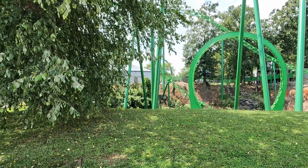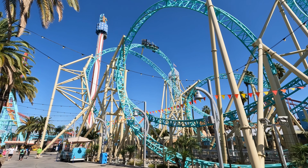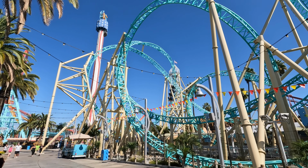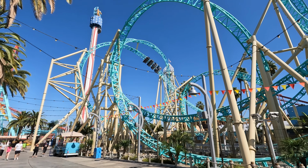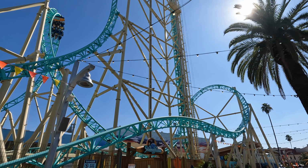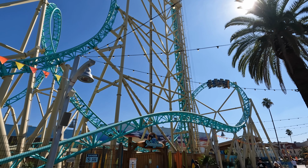Number 20, Hang Time at Knott's Berry Farm. America's first Gerstlauer Infinity coaster is a good one. Though it is pretty short and has a little bit of a rattle, it really isn't a big deal because of the comfortable restraints. The short layout packs a punch with 5 great inversions, though they don't have much hang time. In fact, I'd say this ride has more airtime than hang time.